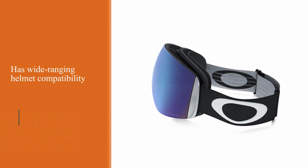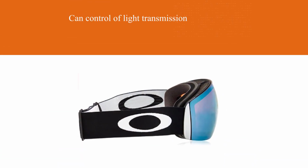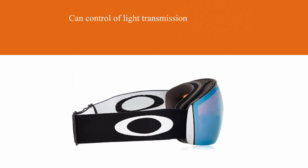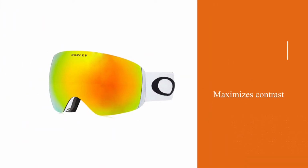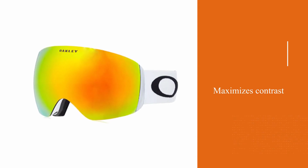The rimless design has wide-ranging helmet compatibility, plus the comfort of minimized frame mass, and these snow goggles meet the ANSI Z87.1 standard for impact resistance. Prism lenses provide unprecedented control of light transmission, resulting in colors precisely tuned to maximize contrast and enhance visibility.